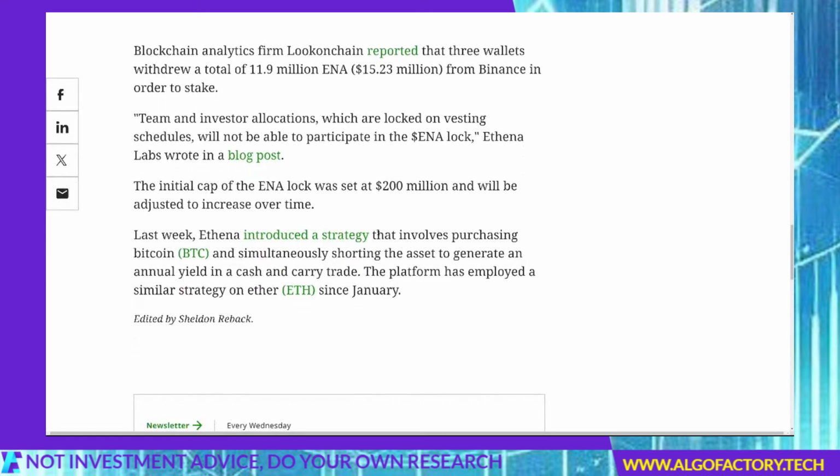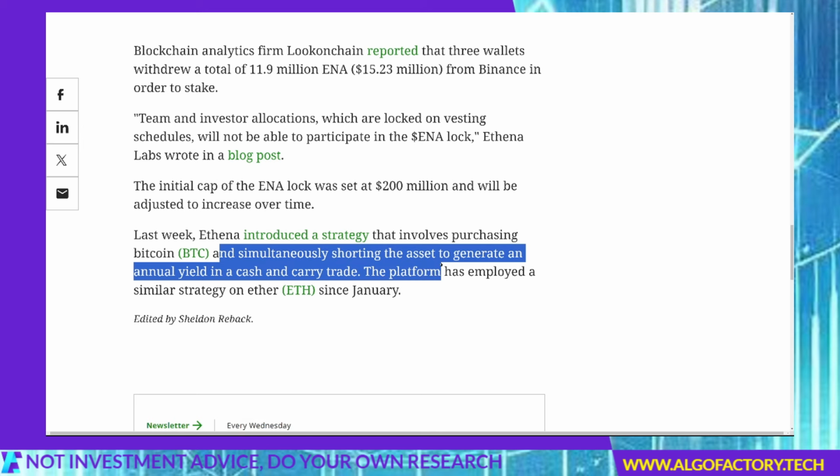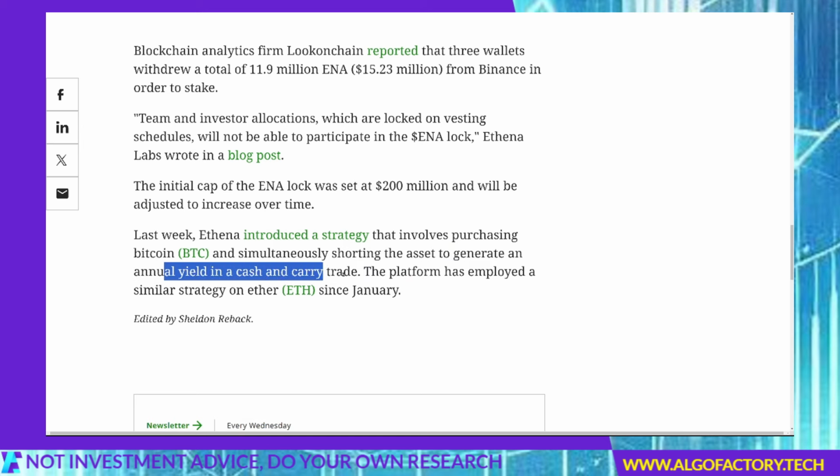And like I talked about, they have what is called a delta neutral strategy. What does that mean? Well, one of the things we're going to ask ourselves is how are they funding this bond, right? Because basically what you're doing is you are buying a bond. That's a very simple way of explaining how this platform works. What they do is they involve purchasing Bitcoin and simultaneously shorting the asset to generate an annual yield in a cash and carry trade. And they also employed a similar strategy on Ether since January.